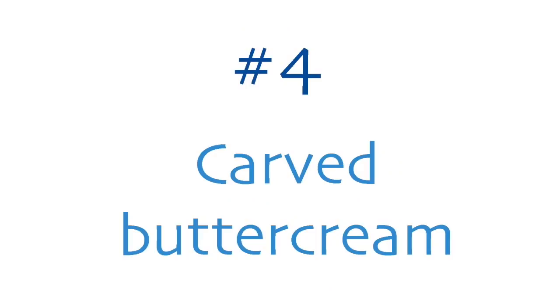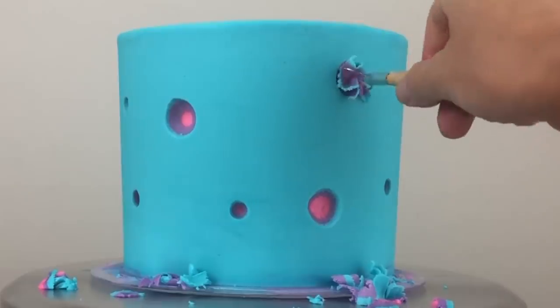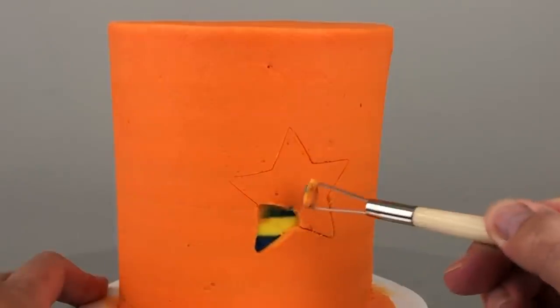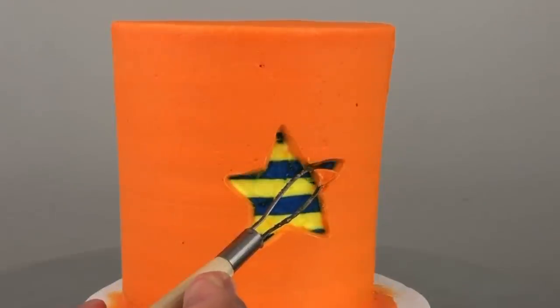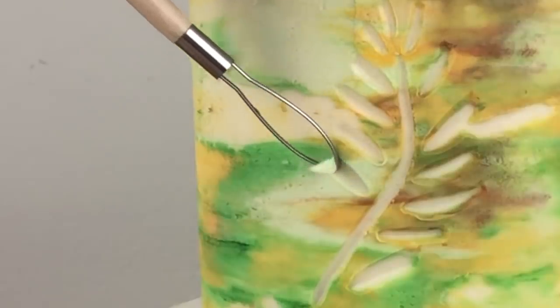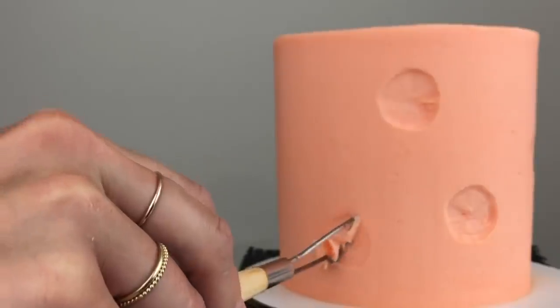My favourite new trend is the carved buttercream trend, which has endless possibilities for texture and colour on your cakes. This trend uses clay modelling tools, which are very cheap and easy to find on Amazon or in arts and crafts shops. And you can use the tools to carve out patterns, images, shapes, textures.